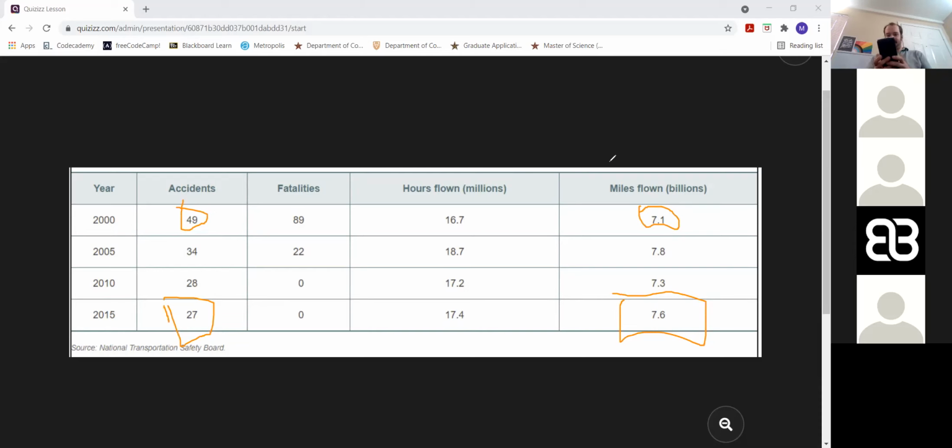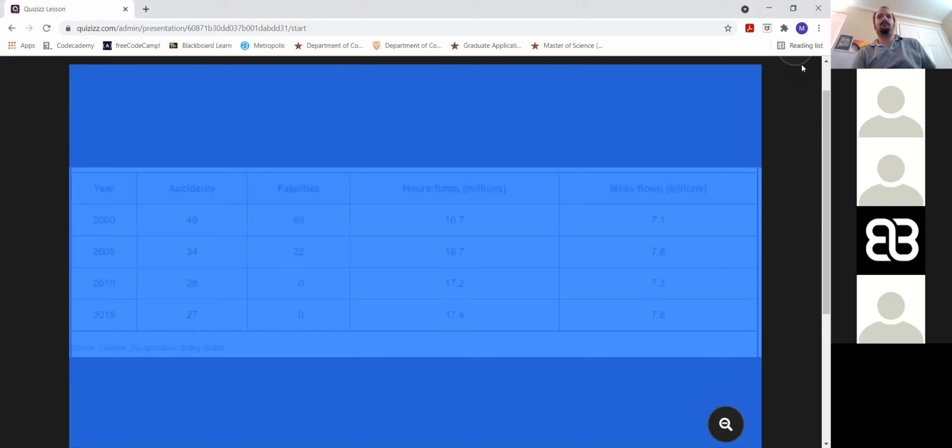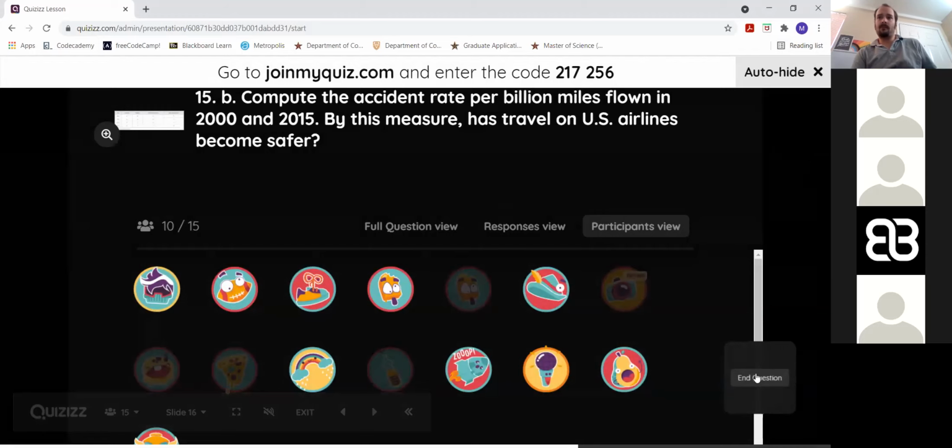How many zeros are for the 7.5? Or is that a 6? 6. So you shouldn't have to convert that at all. If you just keep things in billions of miles, we're doing this per billions of miles. All we're doing is dividing those two numbers. It's already in billions of miles.